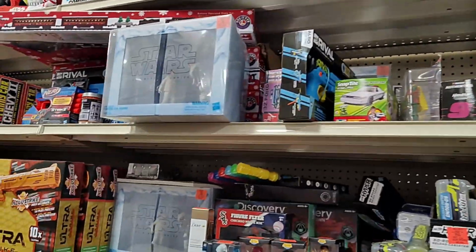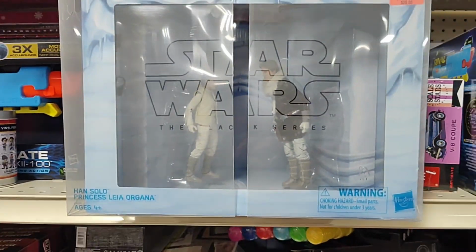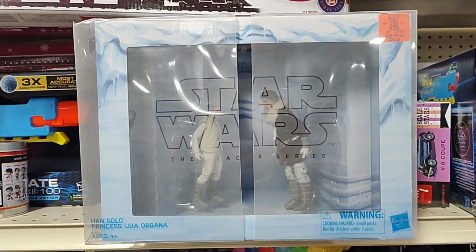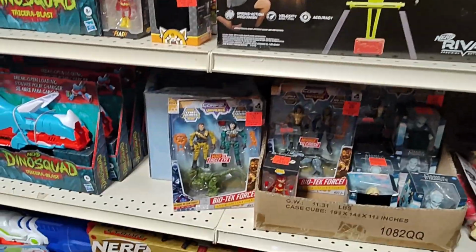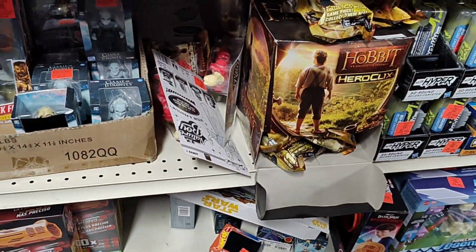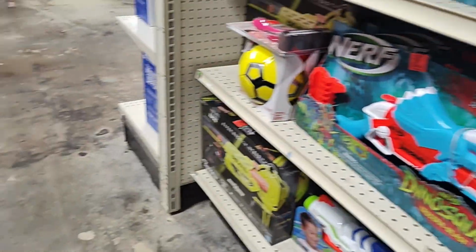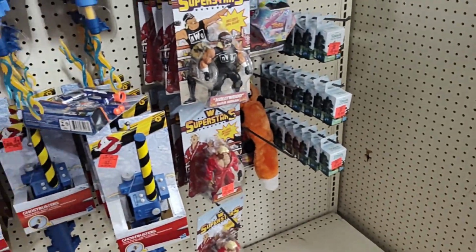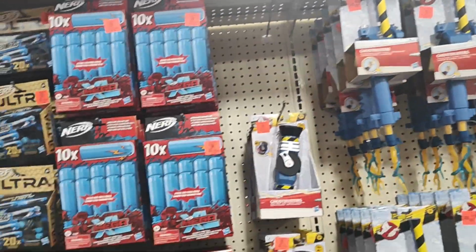Some different stuff. I do like this, and I have this. I bought this way back. It's the Black Series Han and Leia on Hoth. I got mine a while back. It's a really nice set, though. Pretty cool. Core Universe. They got a little dinosaur pet. Some Hollywood Hogan and Ric Flair.